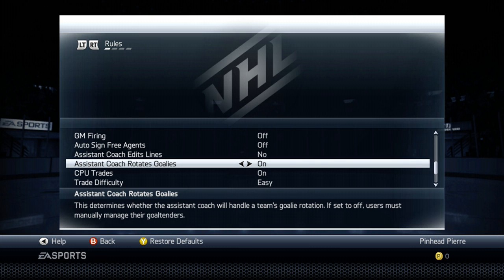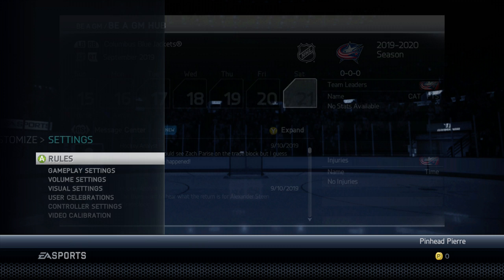So assistant coach rotates goalies on. Perfect. I'm just getting everything ready here. We're going to go over some trades I did, and then we're going to get right into it. We are going to look at the stats 3 times. We're going to look at it at Christmas time, not the All-Star break, the trade deadline, and then the end of the season. So we'll do stats wrap-up 3 times. And so it should be fun.